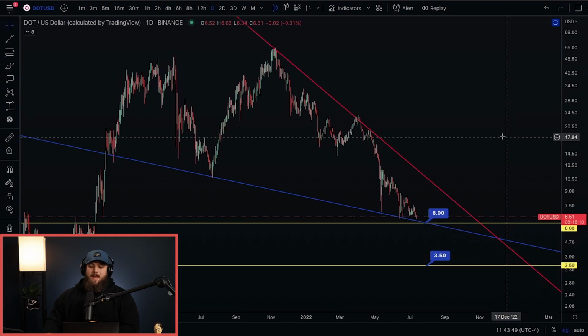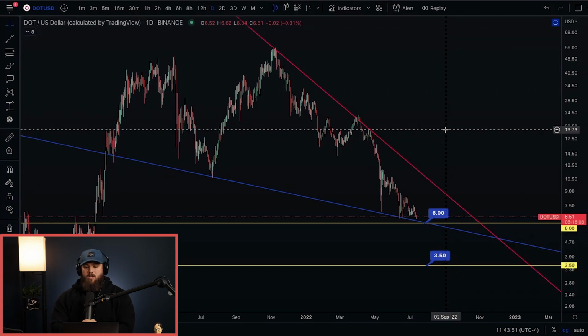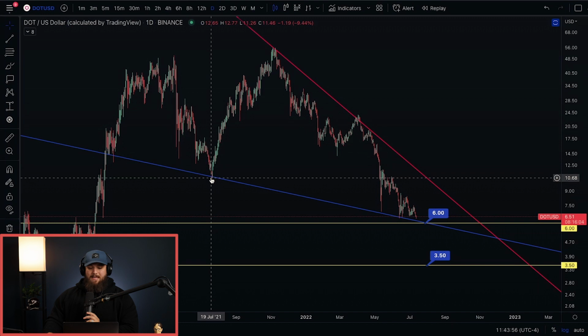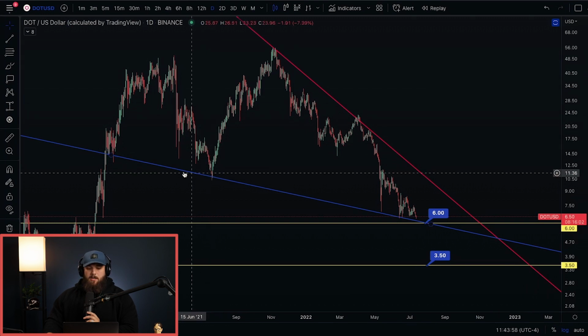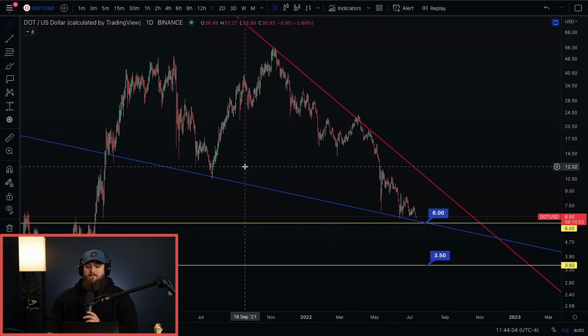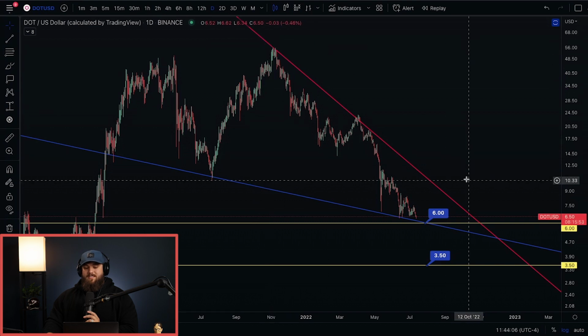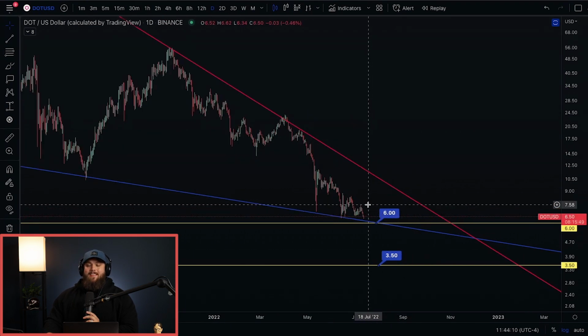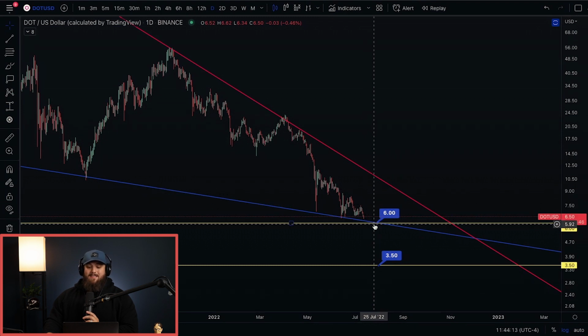So the first thing I want to point out on the bullish side of this whole argument is that we have been in a falling wedge ever since, confidently probably back here in July of 2021, but you could even go so far as to go back to January of 2021. As you can see here with the blue and the red line, we have multiple touches of this level of resistance, multiple touches of this level of support, and as it stands right now, these lines are holding up, heading us right down to a $6 price prediction.